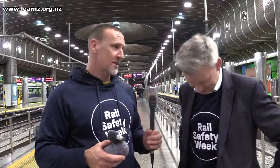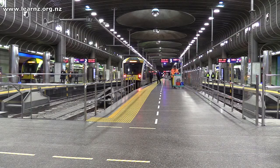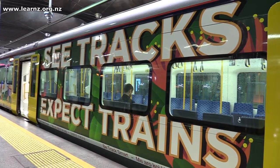Hey guys, we're here at Britomart Station in Auckland Central with Peter from Transdev. And hey, look, it's Rail Safety Week, Peter. Now this is a massive facility here in Britomart, and I'm sure it gets really busy during those peak times. What are some of the key safety features that we need to be aware of in a place like Britomart?